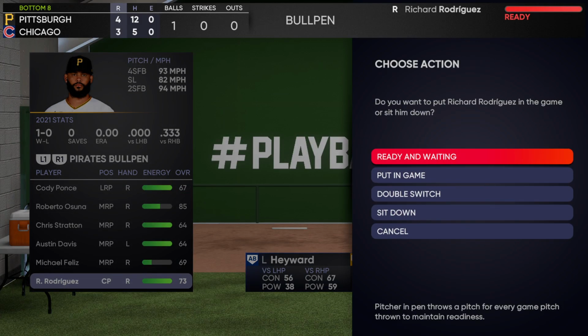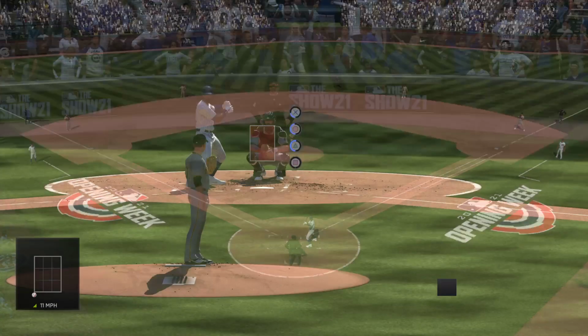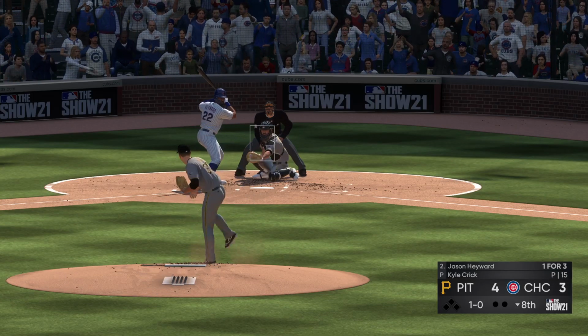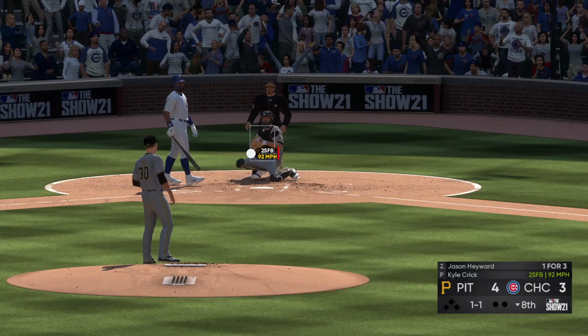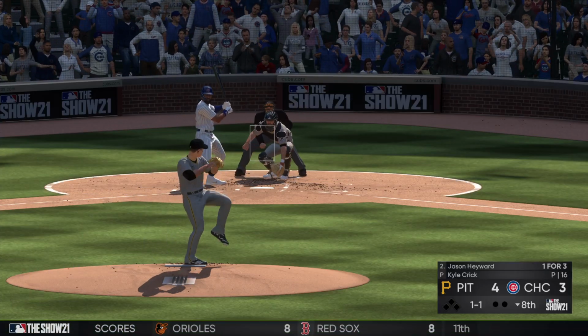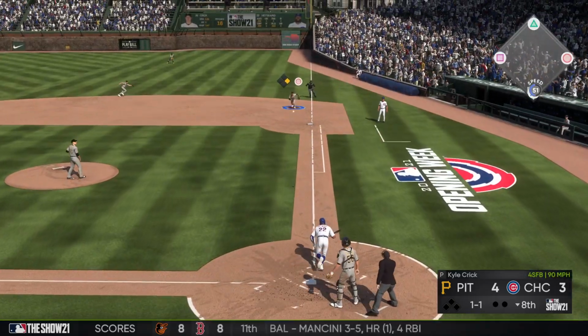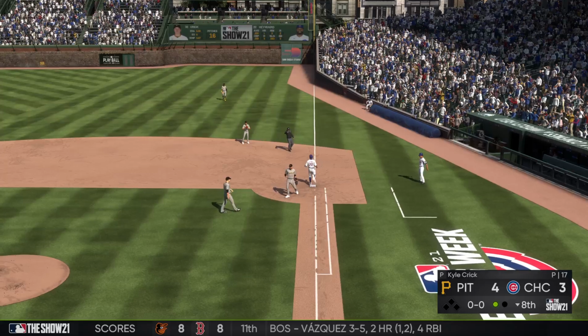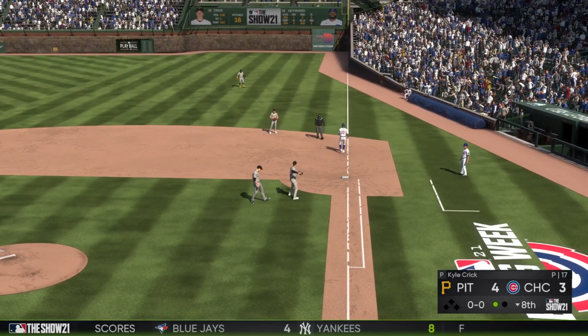Heyward. Fastball taken, but that gets the zone for a strike. Well executed fastball right at the knees. Going to be a long day for this offense if he stays in that spot. Little chopper down the first baseline, and he'll take it to the bag himself for the out.